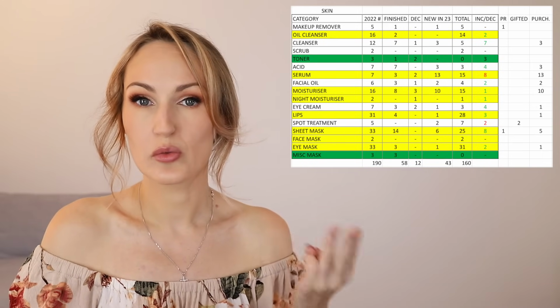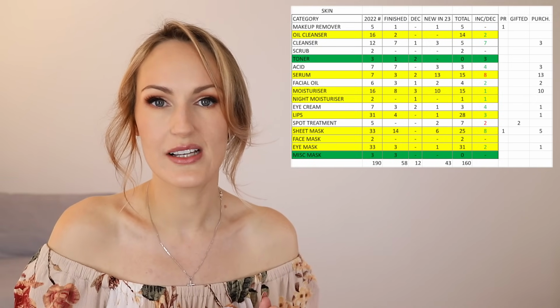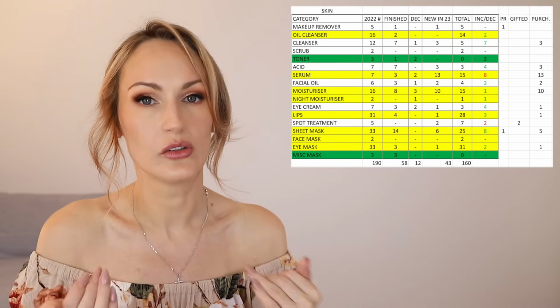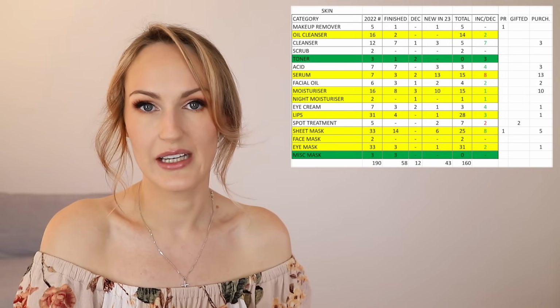I can think of 3 moisturizers from those 15 that are currently sitting in my cupboard right next to my body moisturizer, ready to be finished up on my body because they are simply not good enough for my face. So I actually expect a lot of them to be gone by the end of next year.